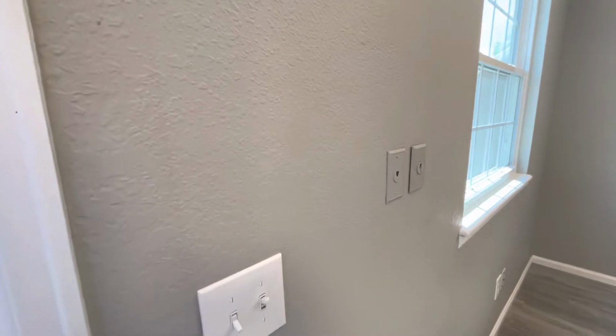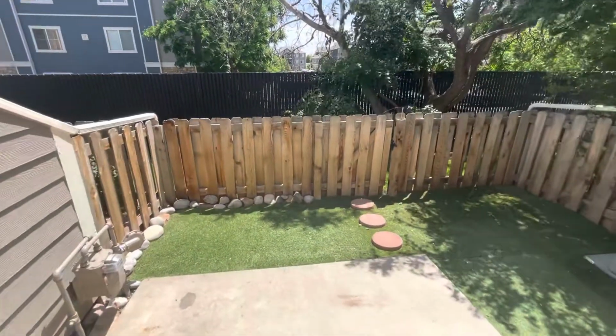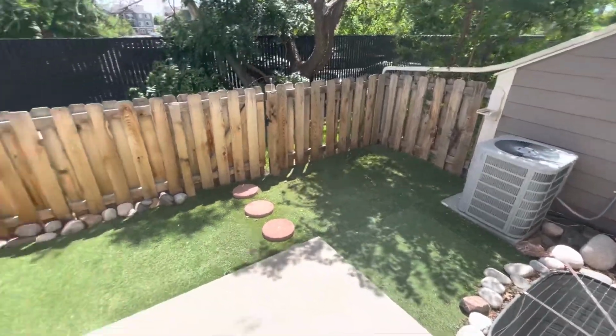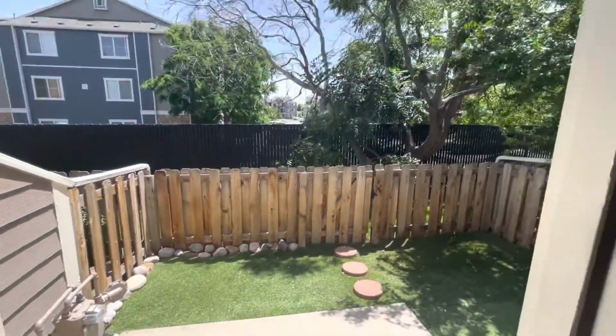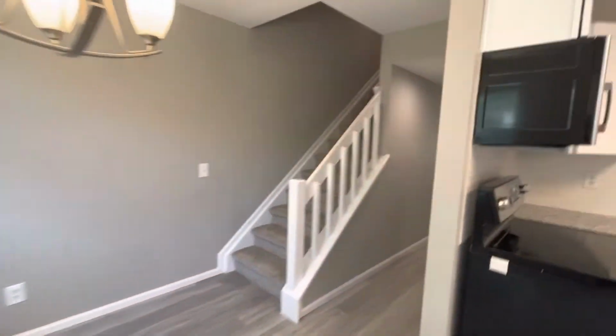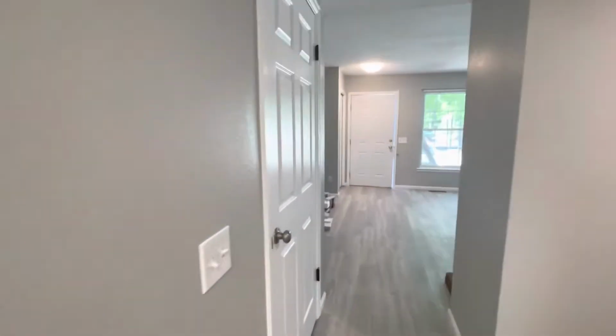In the backyard, you do have a private enclosed patio area with turf, so no maintenance required. AC unit. First, we'll go down and check out the basement, and then we'll finish off at the upper level.